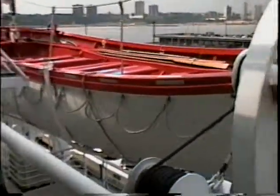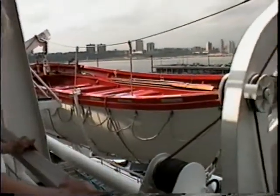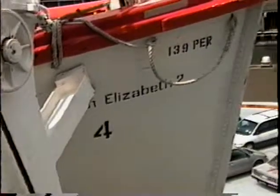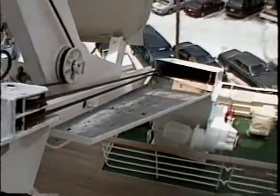That would be the lifeboats, right? Yeah, I don't know why we have to go downstairs for a muster drill. I don't know why we can't just jump. If it were the real thing, I can pretty well guarantee you that's what I would do. What, jump? Yeah, we'd crawl up there.